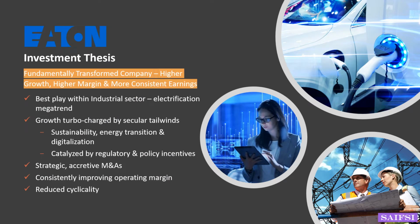First and foremost, Eaton is a transformation story. Although it's a century-old company, it has successfully pivoted into a higher growth, higher margin, and more consistent earnings play. To break it down into a couple of reasons. One, we think Eaton is the best play within the industrial sector. Industrial sector could mean a lot of things. It could mean defense, transportation, infrastructure, machinery, etc.